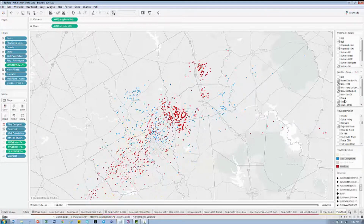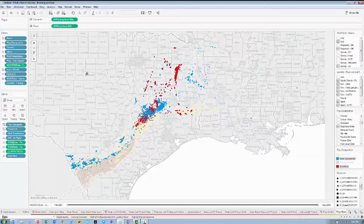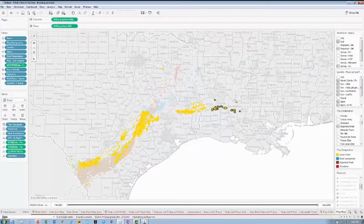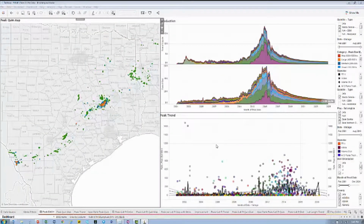The last thing I want to point out from a locational perspective is that when you look at the play as a whole, the Buda Georgetown goes far up into northern Louisiana and even into southern Arkansas. What it does not do is follow that trend that's starting to become active, particularly over here in central Louisiana, where some people are getting very excited and some people are picking up major acreage positions. So again, similar footprint to these plays, but with some important differences.